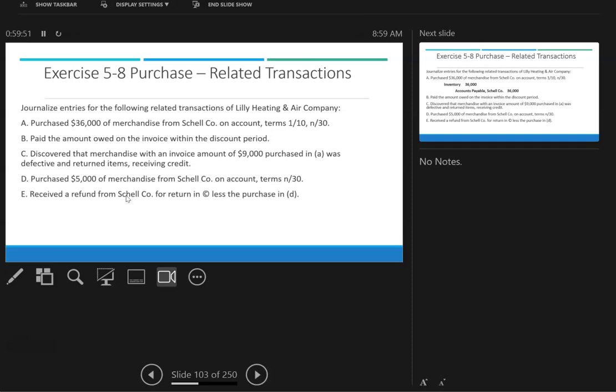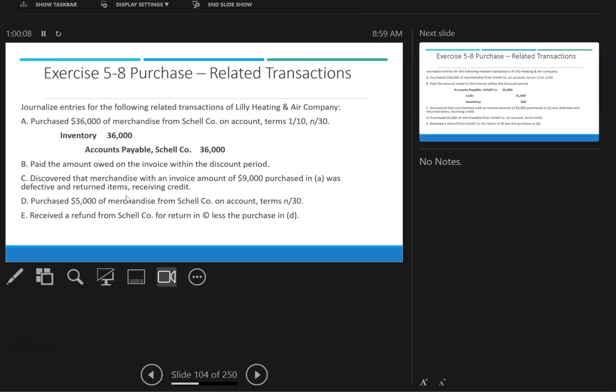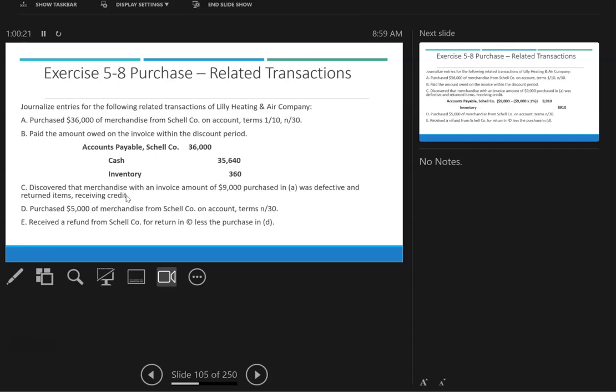Journalize entries for the following related transactions of Lilly Heating and Air Company. Purchased $36,000 of merchandise from Shell Company, terms 1/10 net 30. What are we going to do? Debit inventory, credit the payable. Paid the amount of the invoice within the discount period. 1% of $36,000 would be a reduction of $360. So the entire accounts payable gets debited. The cash is going to be 99% of the full bill, and then we credit our inventory for the difference.